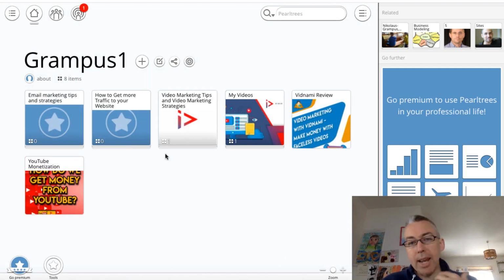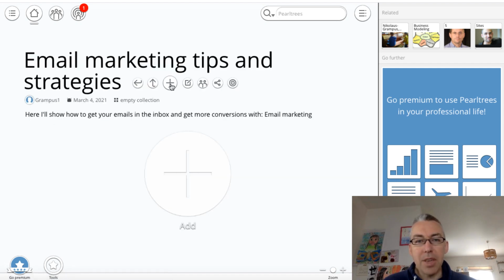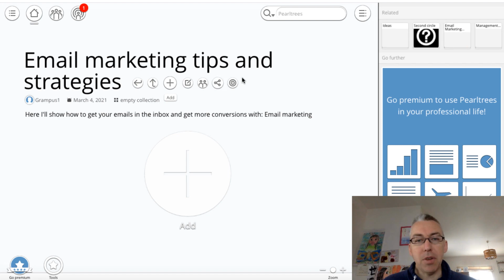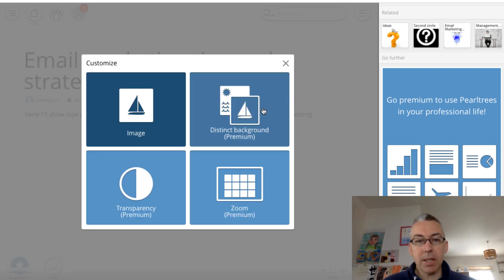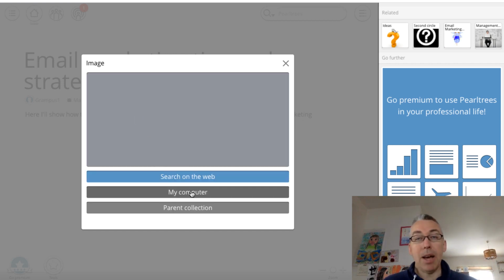But when you create a collection, there's no image. You just get by default this kind of blue star. So you want to add an image or customize your collection. Now, I don't have an image at hand for this particular one, but what you'll do is you'll click on the collection, and then you can come up here, and there's a few things you can do. But we click on this little edit thing here. We can hit customize, and we only have the free version, so we don't have any options here, but we can click this, and we can upload an image from your computer, or we can search on the web.